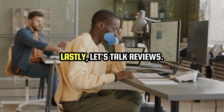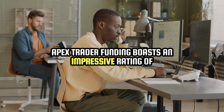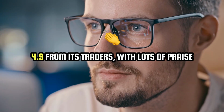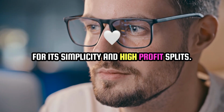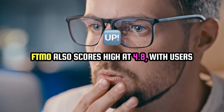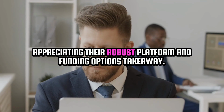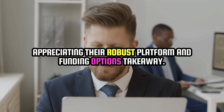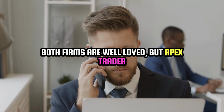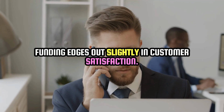Lastly, let's talk reviews. Apex Trader Funding boasts an impressive rating of 4.9 from its traders, with lots of praise for its simplicity and high profit splits. FTMO also scores high at 4.8, with users appreciating their robust platform and funding options. Takeaway: both firms are well-loved, but Apex Trader Funding edges out slightly in customer satisfaction.